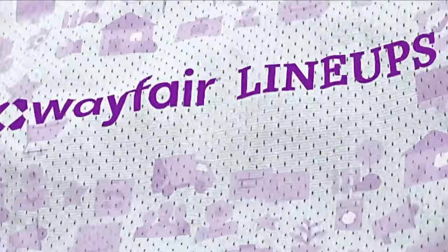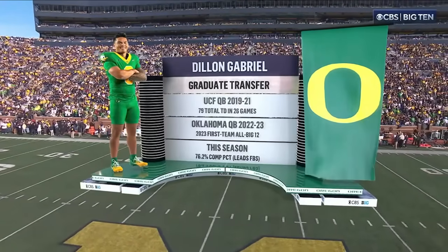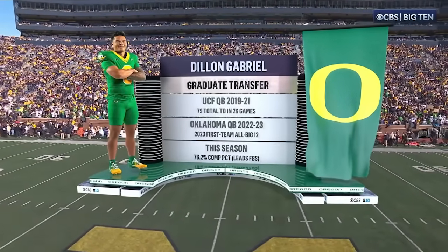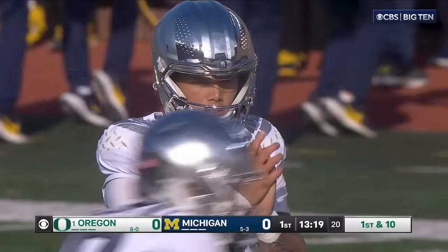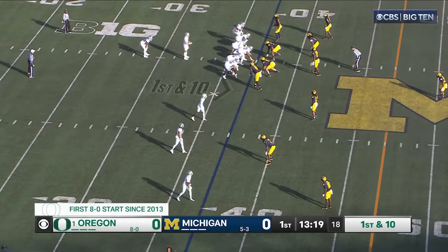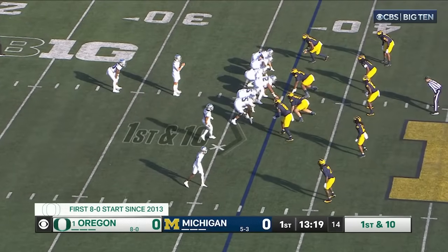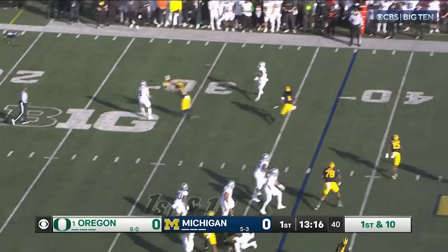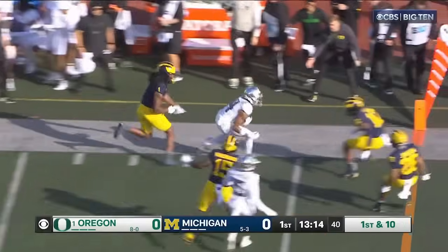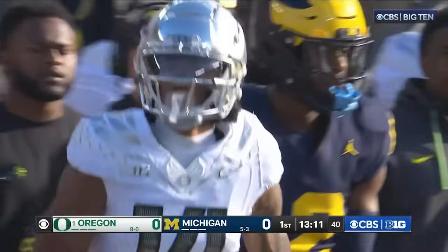So this is Oregon now as the Wayfair starting lineups bring us this guy, Dylan Gabriel. Unbelievably efficient. His numbers are off the charts. He's closing in on all the passing and touchdown and yardage records. He's number 2 in most. Jordan James behind him in a pistol set here on the first snap from the 37-yard line. Play fake to James. Gabriel throws short and got it to Justice Lowe. And found him a couple of times last year.